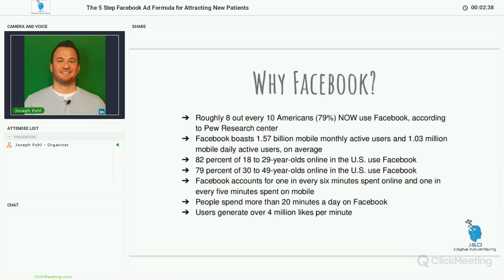The mobile numbers are worldwide, but like I said, 79% of Americans are using Facebook, and a lot of them on a daily, if not weekly or monthly basis. Facebook accounts for 1 in every 6 minutes spent online and 1 in every 5 minutes spent on mobile. I know personally, as well as my fiance and my friends, we're always checking our phones, especially in our age group. I'm 31, so I still fit into the millennial generation. We are always using our phones, most of the day.